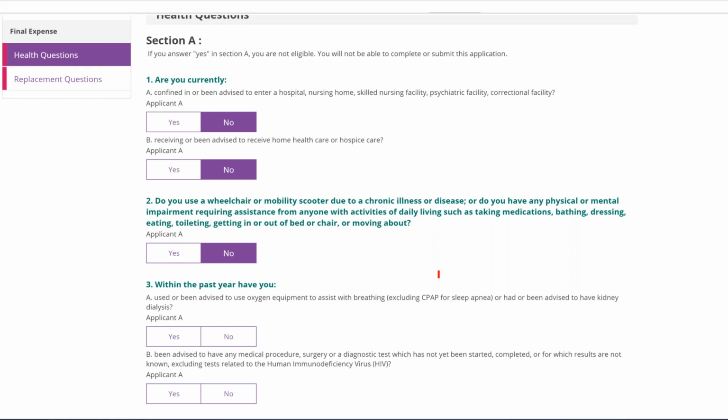Okay. So first question is, are you currently, guys, confined to a hospital, home nursing facility, psychiatric facility? They're not going to qualify, okay? If they're receiving home health care or they're in hospice, they're not going to qualify. If your client uses a wheelchair or a scooter due to chronic illness, they're not going to qualify. Now, if your client, when they go shopping at Walmart, gets the electric scooter, guys, that doesn't count, okay? But if they have severe enough mobility issues where maybe they're not confined, but they need to use a wheelchair or a scooter to get around in their home, they're not going to qualify for this product.